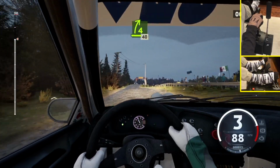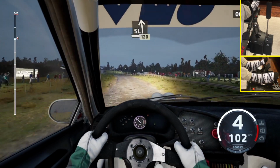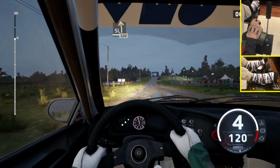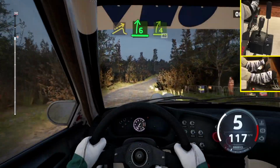And that was definitely our biggest mistake of the stage so far. The car was in neutral. I was slamming on the gas. It wasn't going anywhere. I was wondering what the hell was happening, and the car was not in gear. So that was definitely the biggest mistake we made.